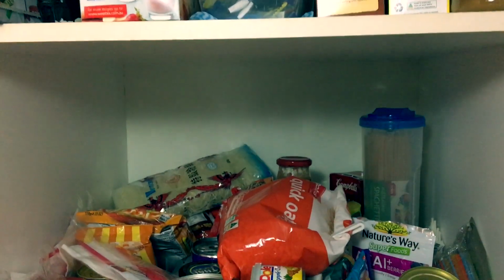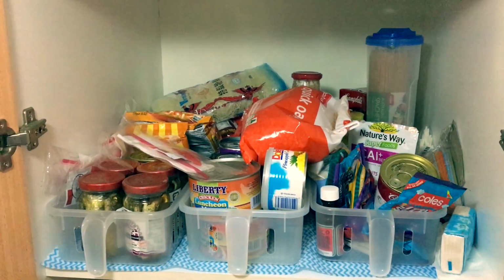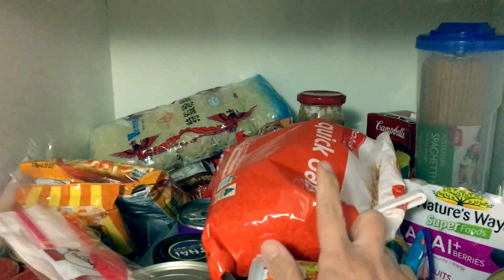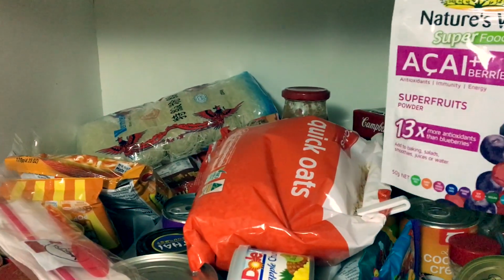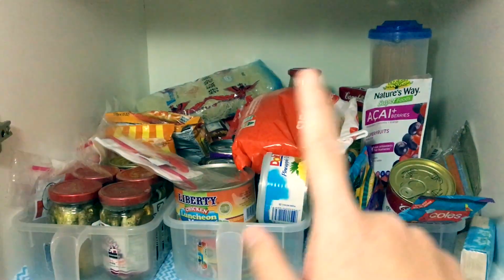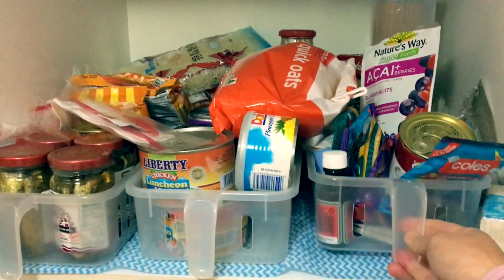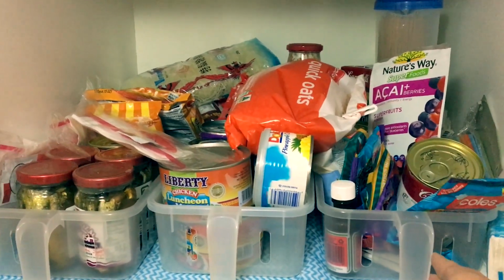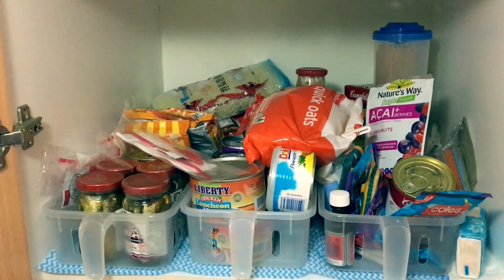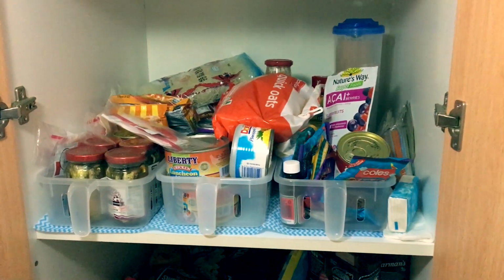Let's go now down here, where I think I keep my unhealthy stuff. And not really, because I have my quick oats here. And then I have also my acai berry powder. So that definitely needs to be organized. I bought these little things from Daiso last year. It looked like I arranged it last year, but of course, it got messy later on.